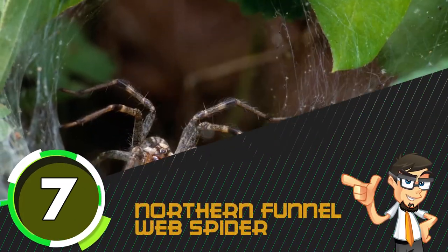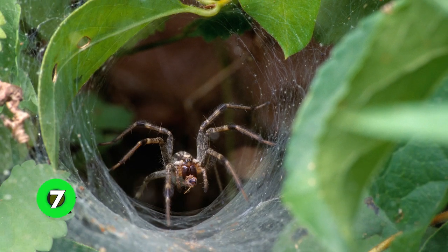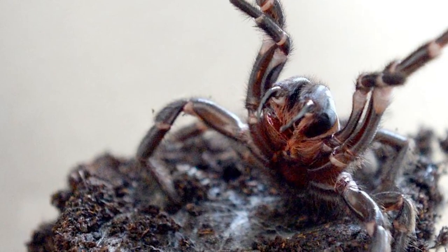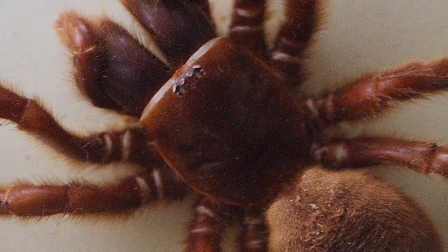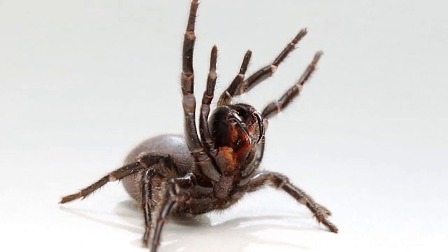Number 7, the northern funnel web spider. The northern funnel web spider of Australia is the largest of this genus, reaching sizes over 3 inches long, and is most easily distinguished by its habit of dwelling in trees. These spiders are attracted to water, and hence, they often fall into swimming pools, leading to encounters with homeowners trying to scoop them out of the water.